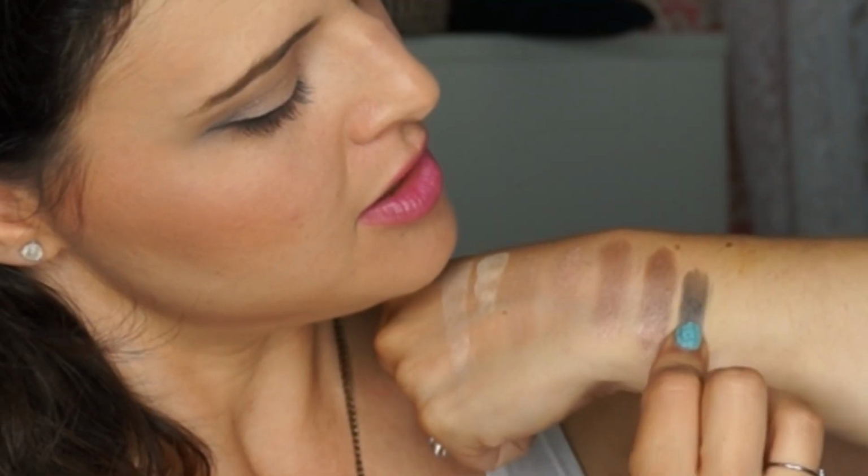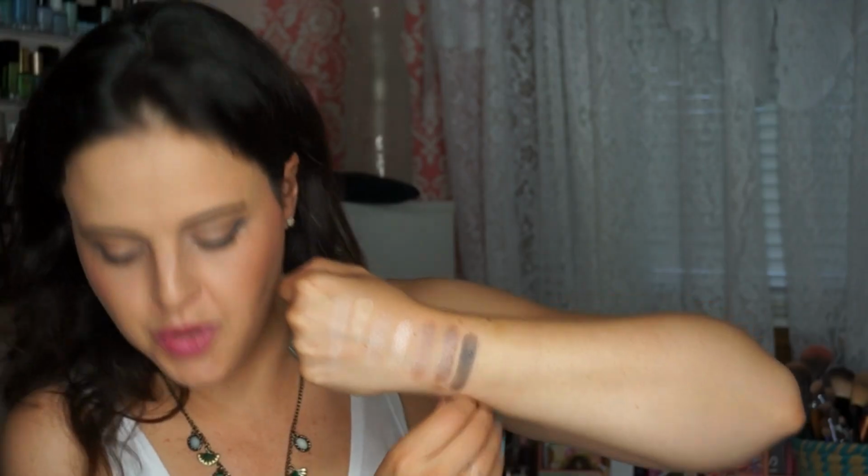Okay, the next one is this gray here. We're going to go ahead and swatch that. Smoky 8, I like to call it. Which is there. I mean, it's beautiful. It works beautifully. I don't have the original Lorac palette. I wish I did. It'd be perfect for duping. And there's Lorac's charcoal.